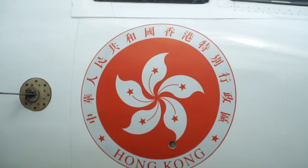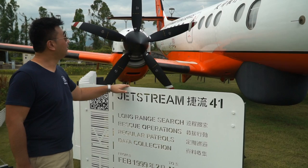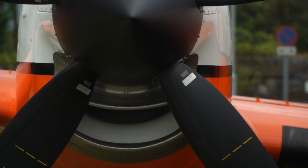I think this is for surveillance. I'm not 100% sure, but they do the search, rescuing, surveillance, collecting data, that kind of thing. Pretty new, really. 1999 to 2016, 17 years. Now, condition is very good here. You know, Hong Kong's very hot, but the condition is very good so far.